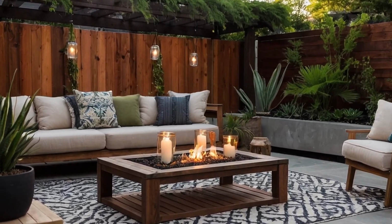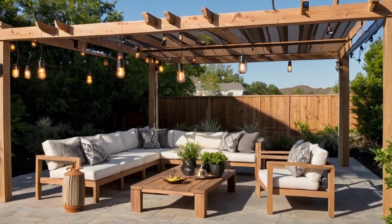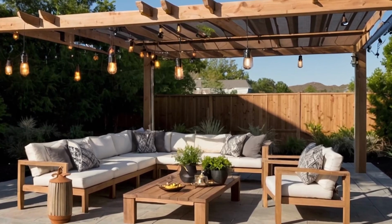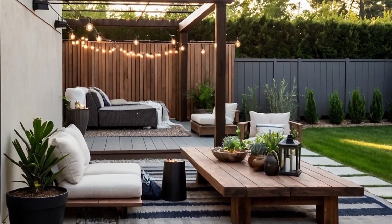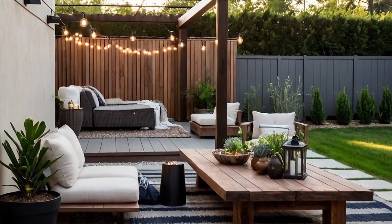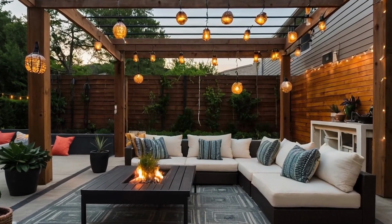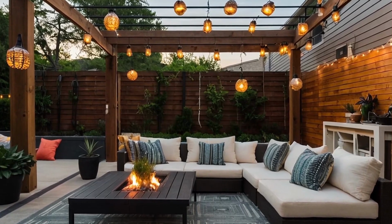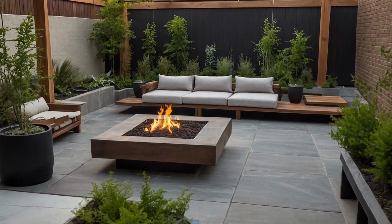From choosing the right furniture and defining your space with pergolas to adding lush greenery and creating ambience with textiles and lighting, this video is packed with inspiration. Plus, we'll show you how to make the most of your patio with multifunctional designs that bring both beauty and practicality to your outdoor living room. If you're ready to transform your outdoor space into a stunning and functional retreat, stick around. And don't forget to grab your favorite design ideas along the way.